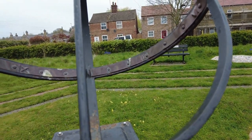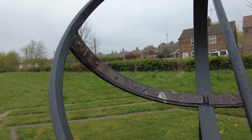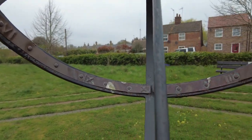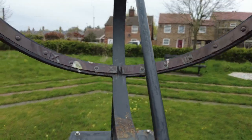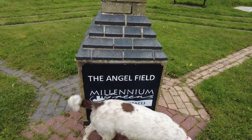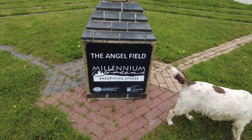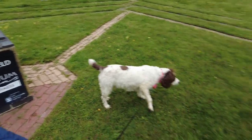There's a light somehow, when there is sun shining, reflects on that copper band in the middle. You can just make out some numbers on it. Some Roman numerals. It's lovely. The Angel Field Millennium Breathing Spaces. Fantastic. It's lovely.